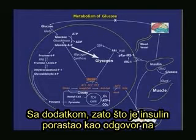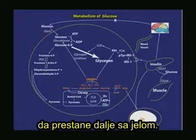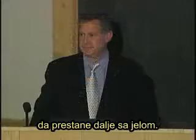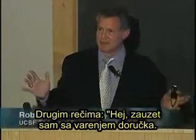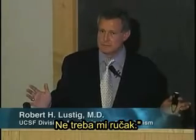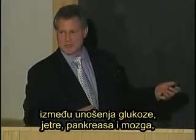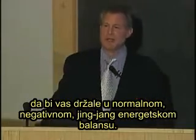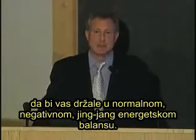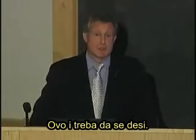In addition, because the insulin went up in response to the glucose, your brain sees that signal, and it knows that that is supposed to shut off further eating. In other words, hey, I'm busy metabolizing my breakfast. I don't need lunch. And so you have a nice negative feedback loop between glucose consumption, the liver, the pancreas, and the brain to keep you in normal negative yin-yang energy balance. This is good. This is not dangerous. This is what's supposed to happen.